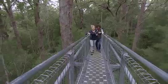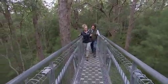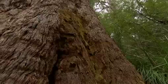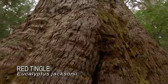65 million years ago, trees similar to the red tingle were widespread across the mainland. And across Australia? Across Australia. And as the climate changed and the continents drifted apart, the area of these types of trees became reduced. So this is kind of a relic forest.